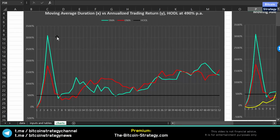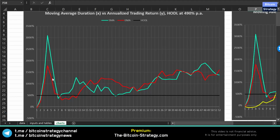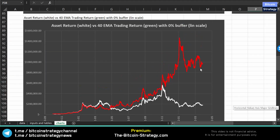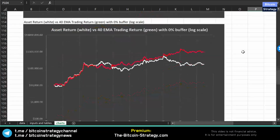How well does this actually work? Again, these are annualized performances. Let's not look at the hyperactive SMA. Let's look at the exponential moving average that didn't perform as well, but that also doesn't need automation. So over here, we've got the EMA performance, 40-day, and in white we see buying and holding, and in red we see the exponential moving average performance, right?